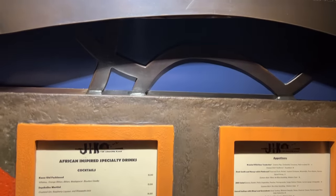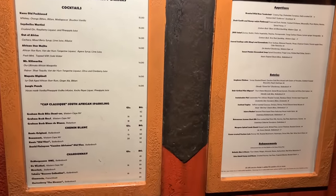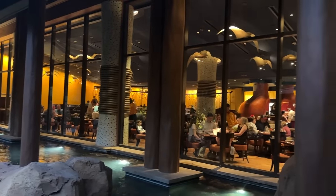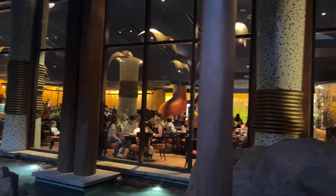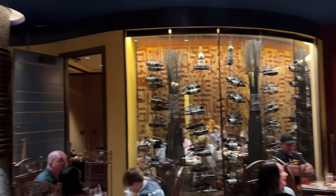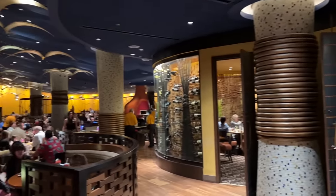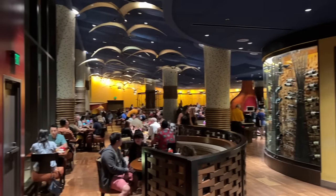And while it isn't incredibly difficult to get a reservation here, which is just wild considering this restaurant is incredible and my personal favorite, if you don't want to have the full dining experience of this signature dining location, you could go to the Cape Town Lounge, which sits at the exterior of Jiko itself. And while it has a great drink menu, it also offers the full menu that you could find at Jiko.